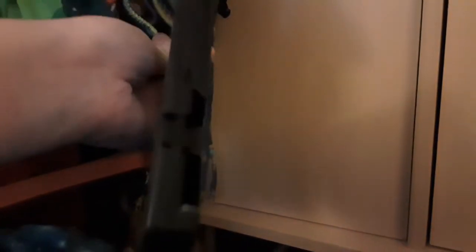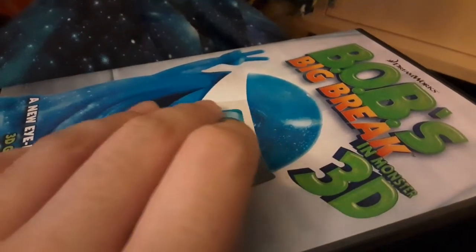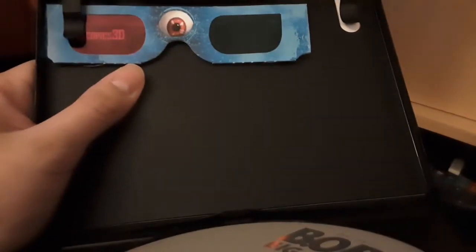Yeah. Next up, we got Annoying Orange Season 1, Bob's Big Break. This one is kind of a damaged case, but I have another one out there which is in better condition, which I'll show you. This case is damaged on the side, as you can see. But it's supposed to come with 3D glasses, but the other one has them, and the Ziploc bag is in my mom's glove compartment in the car, so I just put one pair of 3D glasses in here, and there's this.